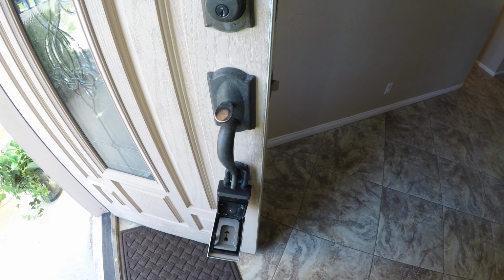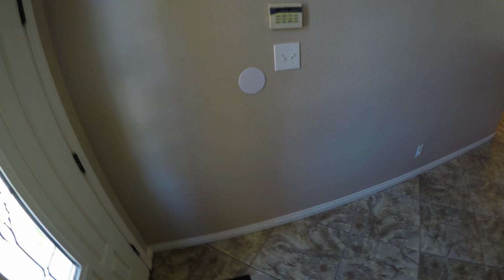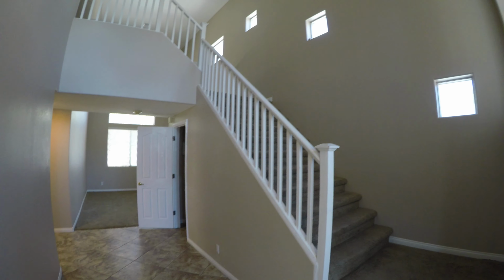Really tall, beautiful front door. The deadbolt and the door handle are a little dated. So I'm going to put down on the list that we want to change it out and paint the front door because the new footprint doesn't necessarily match the existing one.